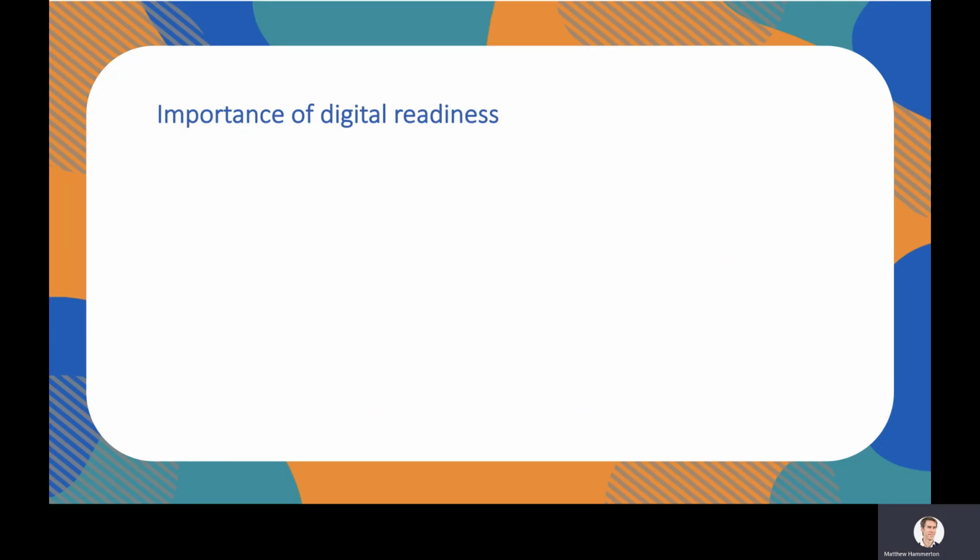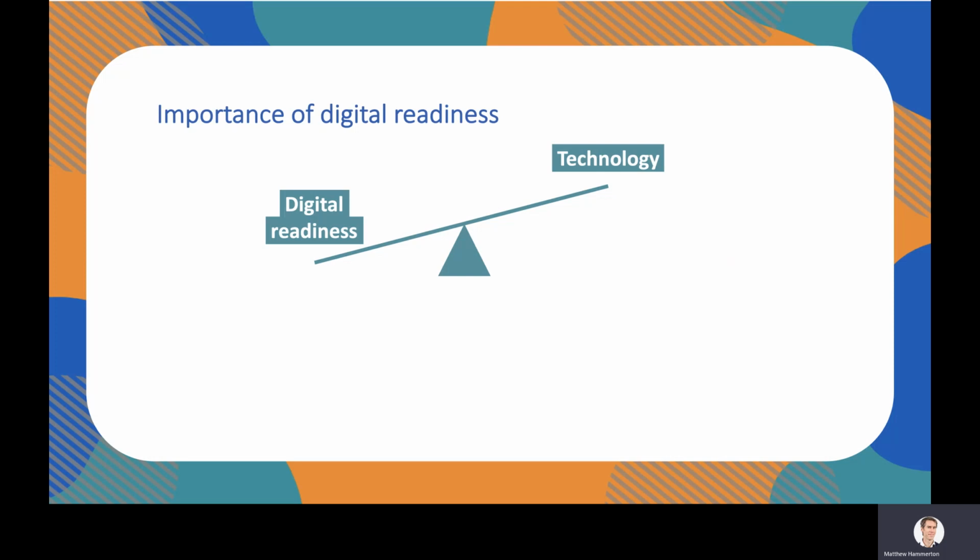So why is digital readiness important? Well, technological innovation evolves at a faster pace than some people or practices are ready, willing, or able to embrace, creating a variation in transformation. Digital readiness has a greater impact on digital transformation than technology itself. Yet research into factors impacting on general practice digital readiness is limited.